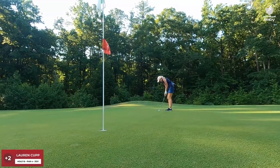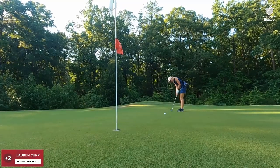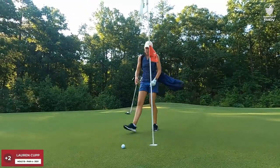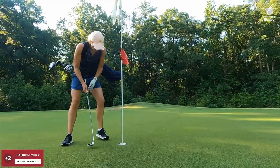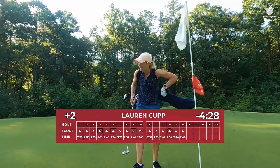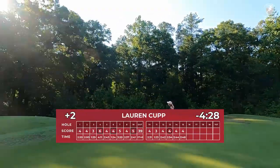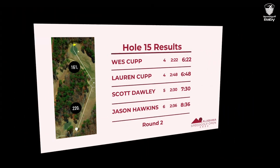Lauren for birdie. Wow, I thought she hit that way too softly, but that shows you how steep that downslope is. It's not obvious from the video here. Nope. Nice cleanup. Just like yesterday, Adam, great second 9 for Lauren.